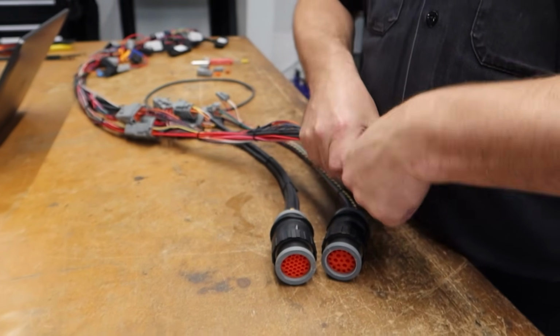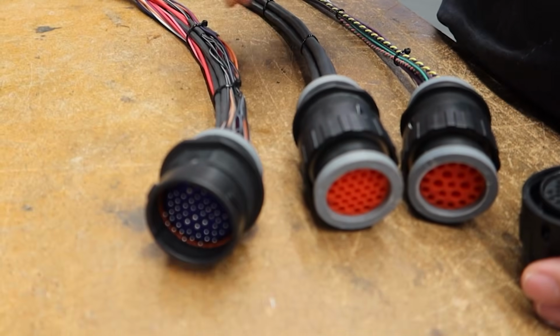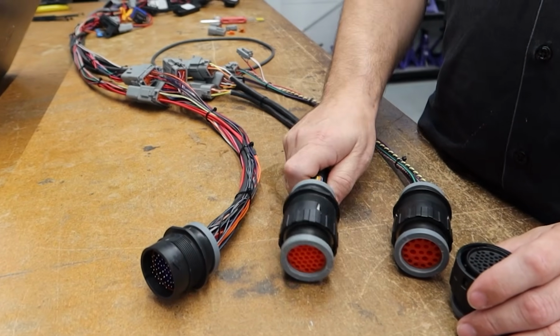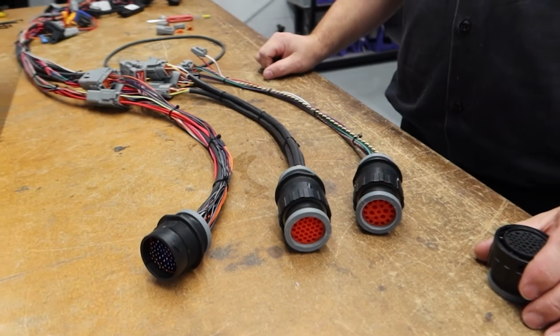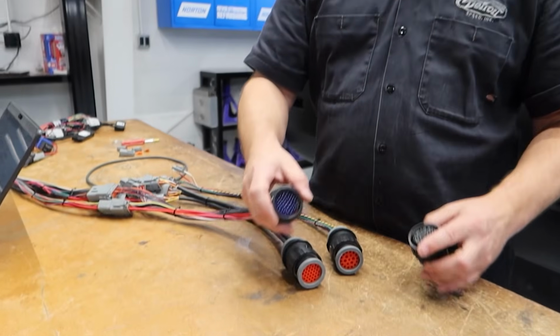So yep, we've got to do the other end of it still, but this is what will come through the firewall. Usually I like to do one for the engine, one for the lower half of the transmission and O2, and this one's got some extra sensors for the camshafts and some other stuff for the dashboard. So this one took a little more.